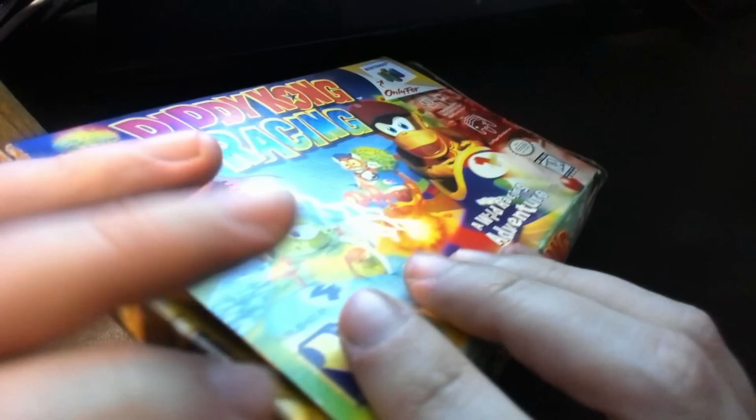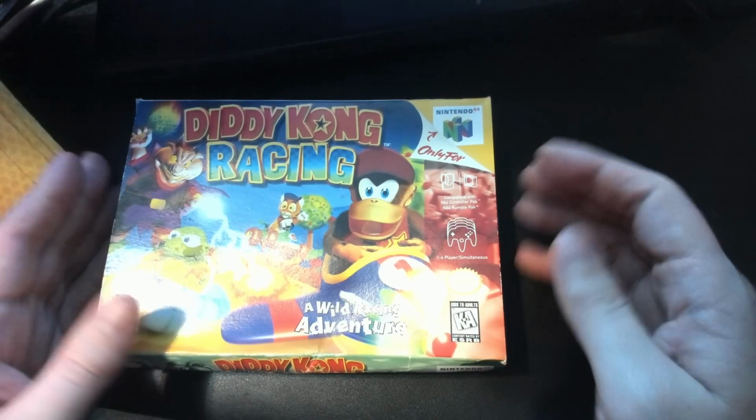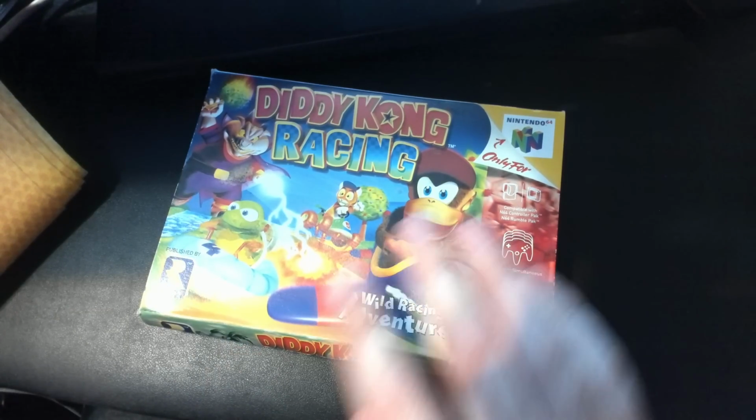Oh man, this flap is giving me some issues. Flap issues. Not something you want to be experiencing on the N64. Alright, let's start assembling this. Kind of push that off to the side.